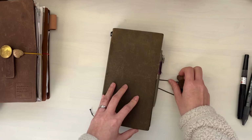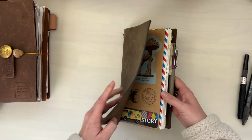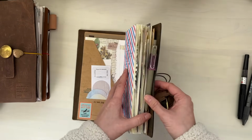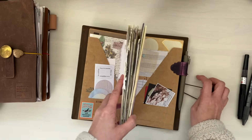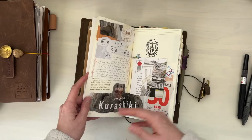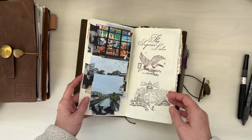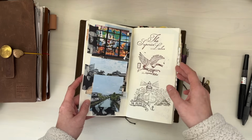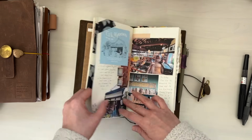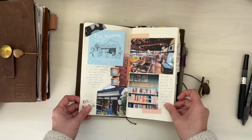So this is the Olive Traveler's Notebook, and I just have a folder that I keep papers and bits inside. Similarly, I have many videos that I have done already on YouTube, and with this specific one I've done several on Instagram as well, like the journal process. I think this journal process was done on Instagram.